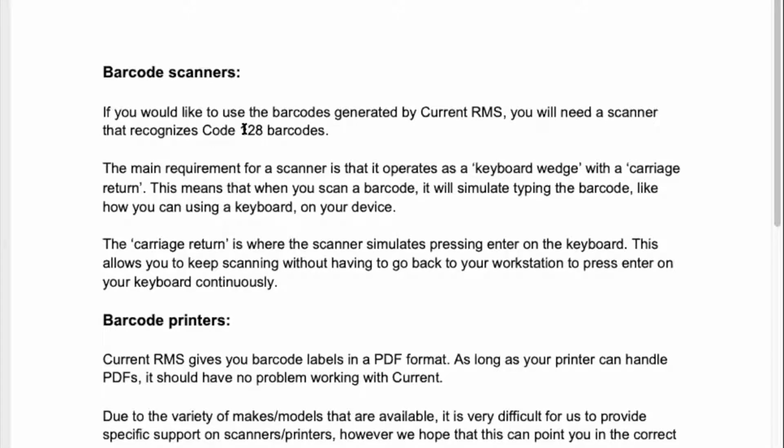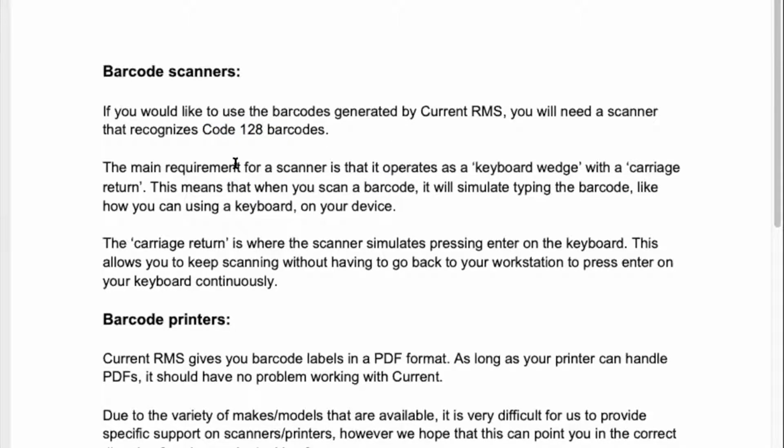In terms of the scanners themselves, if you're looking to use those barcode documents from Current that I've just shown you, you will need a scanner that recognizes code 128 barcodes. So the barcodes that Current generate are code 128. The main requirement for a scanner is they operate as a keyboard wedge. What a keyboard wedge means is that when you scan something, it effectively simulates typing it out on a keyboard. And also you will want a barcode scanner that finishes with a carriage return.